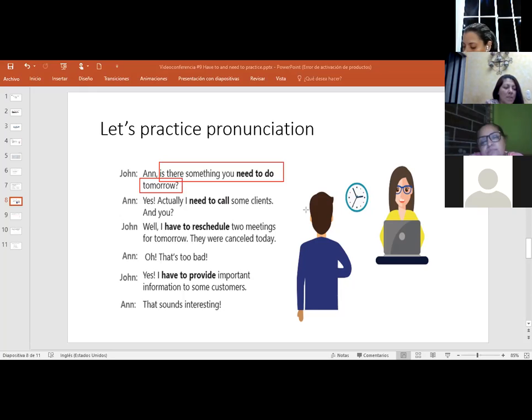Alexis, is there something you need to do tomorrow? I need to serve a client. I need to attend. Okay, remember what I said yesterday. Assist the client. Repeat it, please. I need to assist the client. I need to assist the client. Okay, good. Is there something you need to do tomorrow, Ana Gabriela?